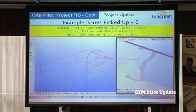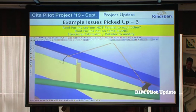Issues with the set outs not being perpendicular, so you can see, I think, on the next slide as well, we've got issues here with the purlins not being lined up as well. So there's just a number of things which were needing to be corrected on the fly.